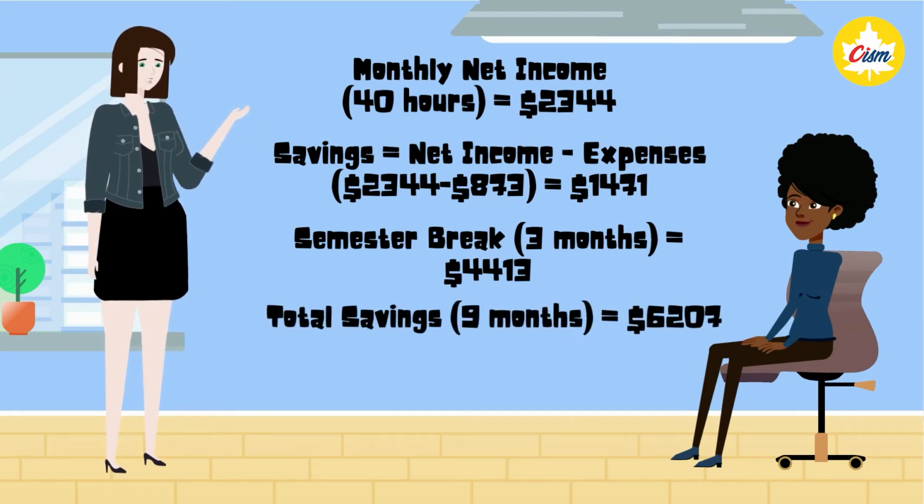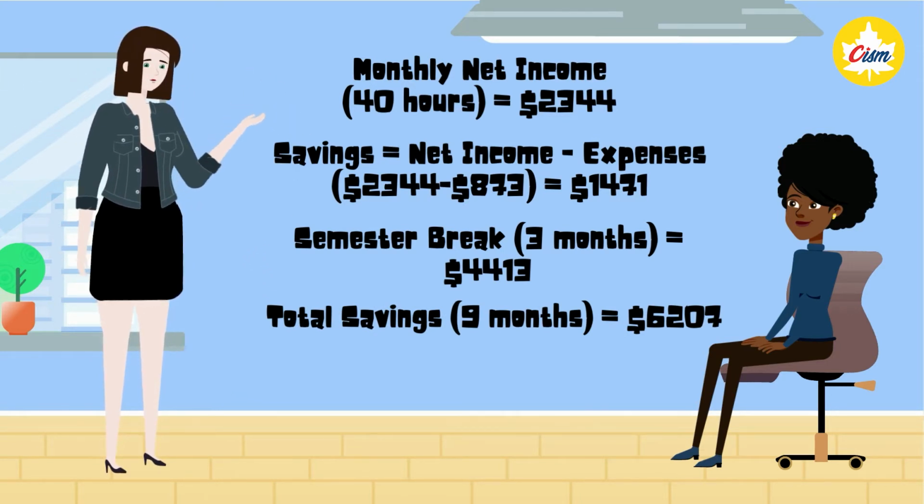Your semester break is 3 months, so you can save up to 4,413 Canadian dollars. The total savings in 9 months is 6,207 Canadian dollars. Now, as you can see, you can save approximately $6,000 where you can pay a part of your tuition fee, but it is not sufficient for your entire 1-year tuition fee. However, this calculation is based on the minimum wage of Canada. If you are earning more than minimum wage of Canada, and if you don't spend for your entertainment, probably you can save more. Yes, this is the reality.